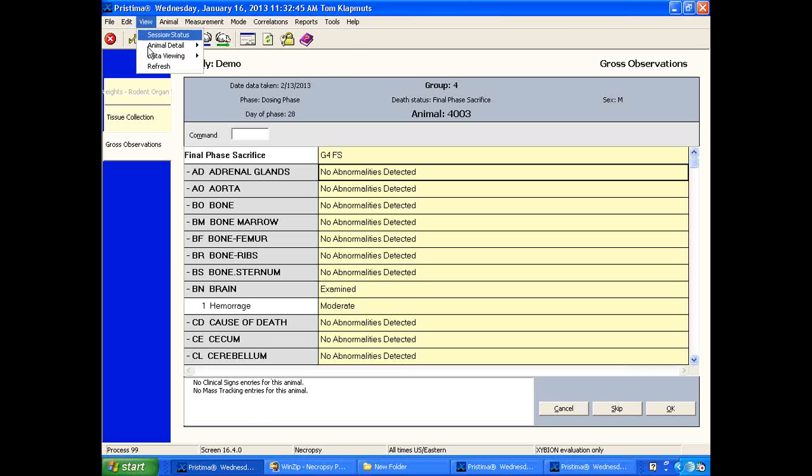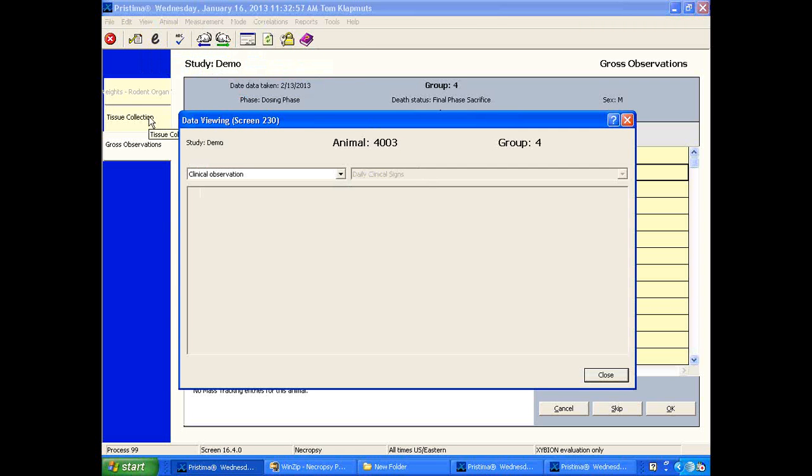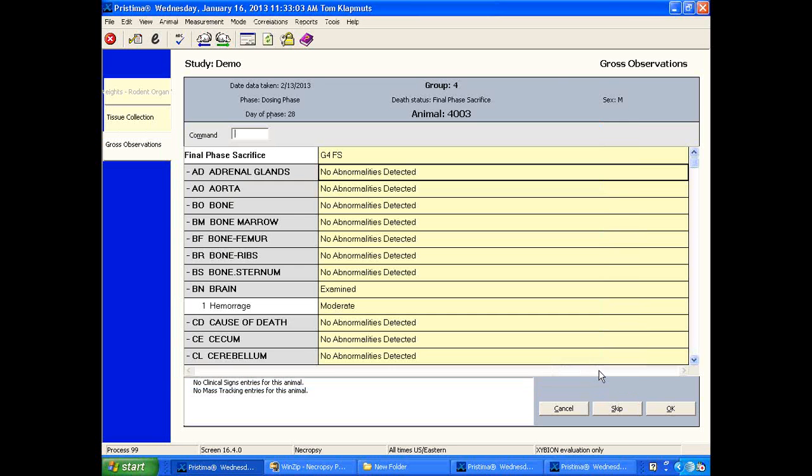You also have up here in your view, you have data viewing, so that your necropsy technician can look at any clinical observations that were recorded, any organ weights, any palp mass findings. The system goes right back into the in-life data collection module and looks for this measurement and any data associated with it for this animal.